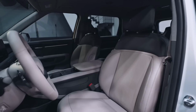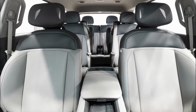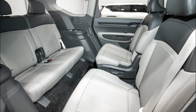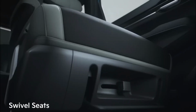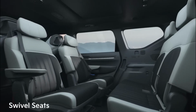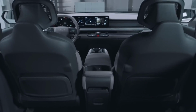The EV9 will come with captain's chairs for the second row, which are super comfortable. However, these are not the average captain's chairs you will find on the Mercedes or other models. The captain's chairs in the EV9 can swivel 180 degrees to face the third row. Achieving this took a lot of finagling on the Kia PR team's part, but once they're finished, you have what was essentially a mobile social pod. However, these ones will not yet be available in the US.